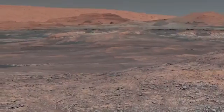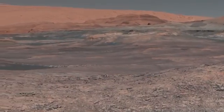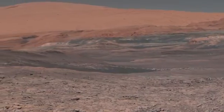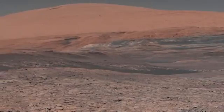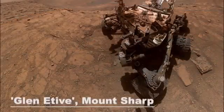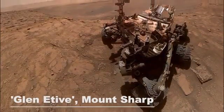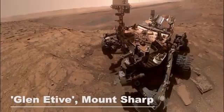As the storm subsides, Curiosity turns to look uphill at Mount Sharp and spots a region of clay, which could give more clues about how water helped to shape this area. Curiosity takes a selfie at a site known as Glenative. This is done using the camera on the rover's robotic arm.